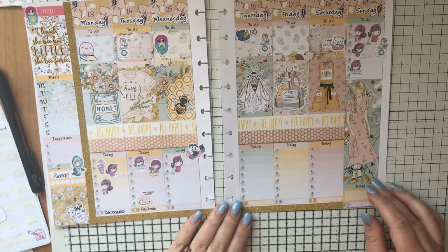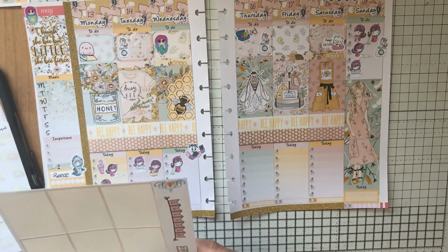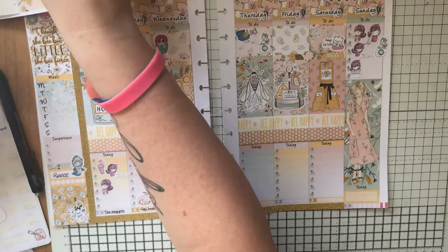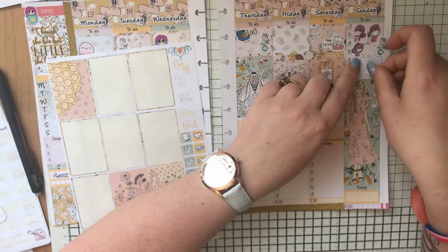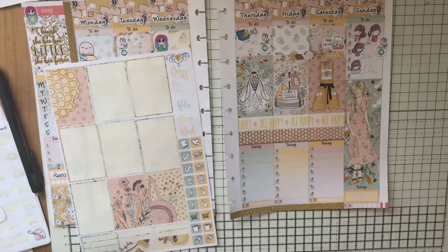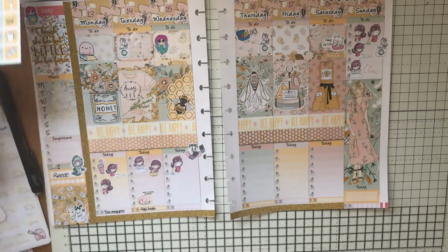What I am going to do is actually just quickly on here, my functionals, there's some rather nice script ones, and as you can see there's one there that says clean, and I just think that would be really nice just stuck at the bottom of there, because literally Sunday is my cleaning day and I can work around the kids on that day because I just find them tasks to do.